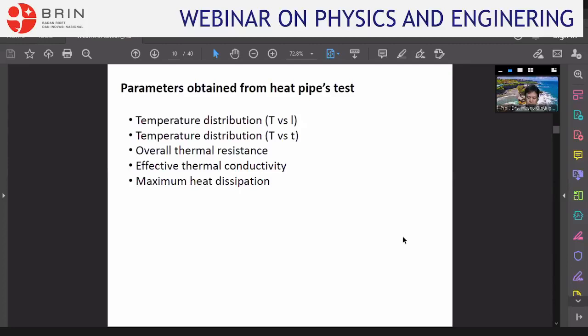So what can we obtain from the heat pipe test? First, the most common is the temperature distributions: temperature as a function of length, and temperature as a function of time. Also, we can calculate the overall thermal resistance and the effective thermal conductivity.